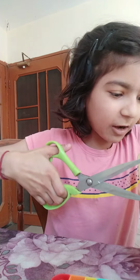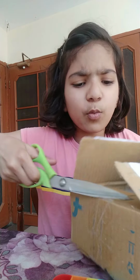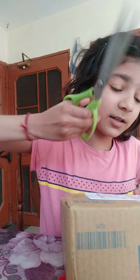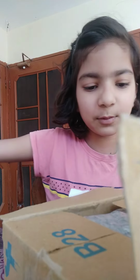Oh my god, this is a pack of like 12 slimes. Yeah, it's 12. It was for 209 rupees.